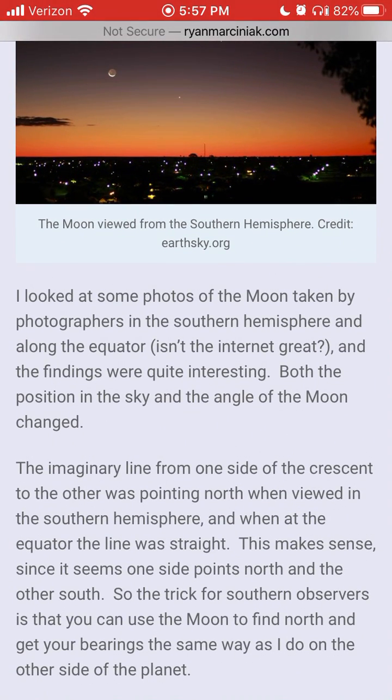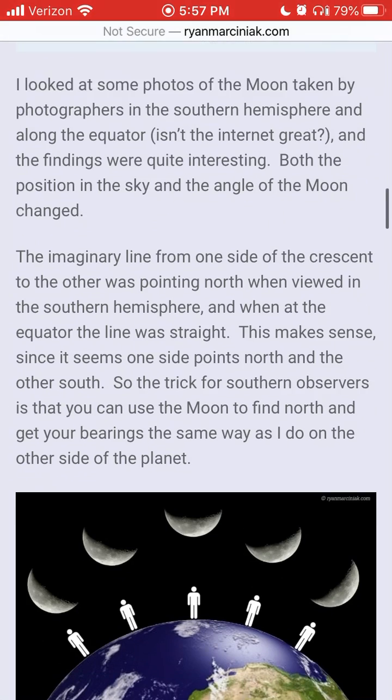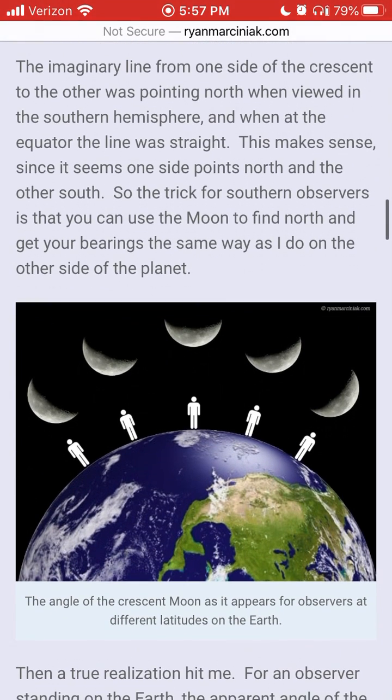I looked at some photos of the moon taken by photographers in the southern hemisphere and along the equator. And the findings were quite interesting. Both the position in the sky and the angle of the moon changed. Right? Hemisphere-specific views. The imaginary line from one side of the crescent to the other was pointing north when viewed in the southern hemisphere, and when at the equator, the line was straight. This makes sense since it seems one side points north and the other points south.